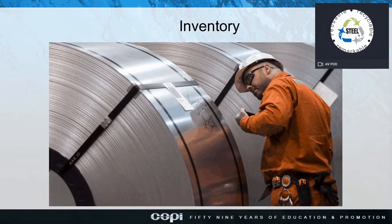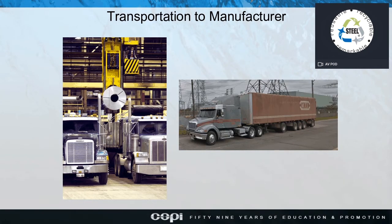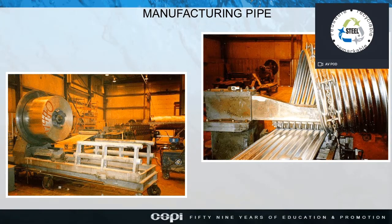So again, that material is inventoried in the yard at the steel mill. It is then put on a transport truck or railway, depending upon how it's going to be shipped to one of our manufacturers, the people who actually make the pipe. So it's shipped to a manufacturer. The manufacturer will load it, probably store it in the plant, particularly up here in Canada. We have very harsh winters and so forth, so it will be stored inside.